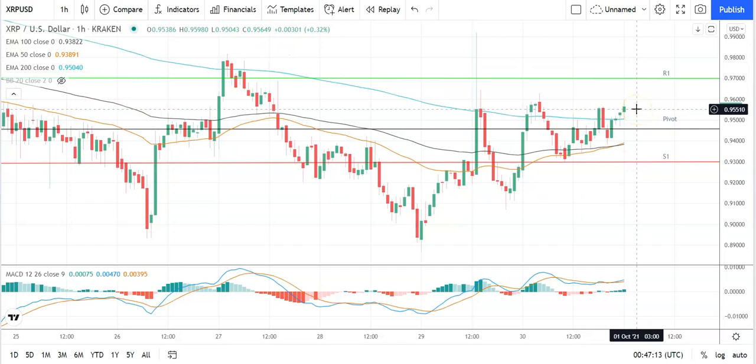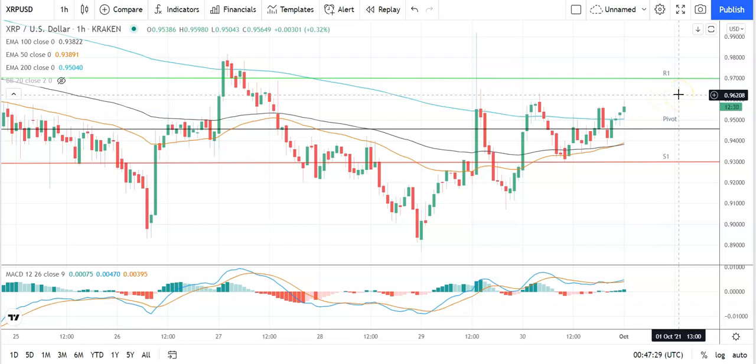And looking at Ripple's XRP against US dollar, relatively positive start. Going to see Ripple's XRP avoid the pivot at 0.9461 to take a run at the first major resistance level at 0.9698. Support will be needed to break out from yesterday's high at 0.9625. So barring an extended rally on the day, expect that first major resistance level to cap any upside. In the event of a breakout, should see Ripple's XRP target 1.0 levels before any pullback.